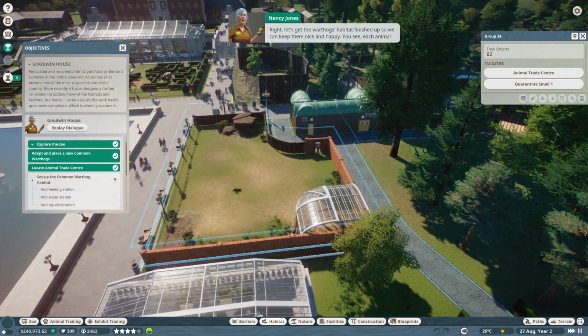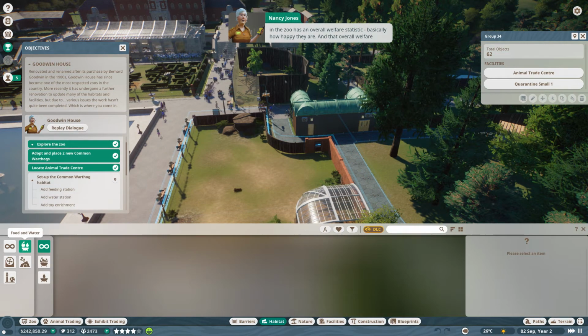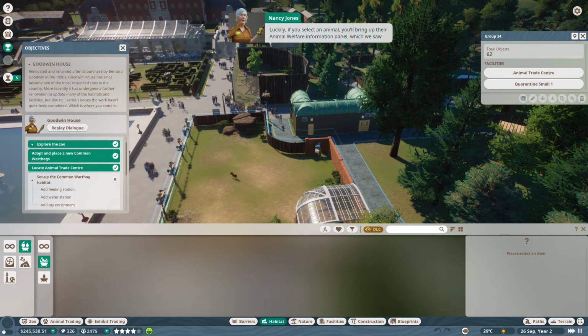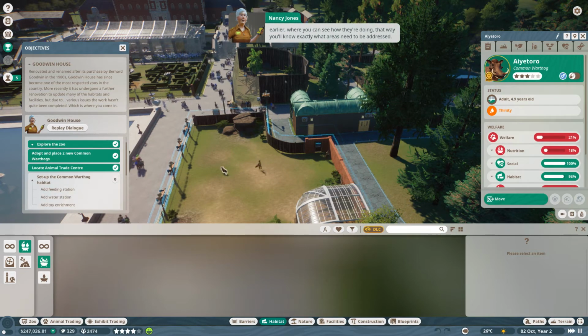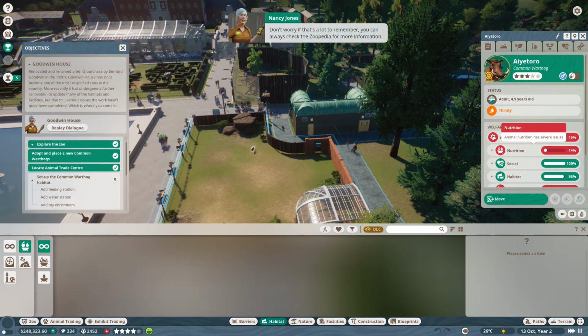You see, each animal in the zoo has an overall welfare statistic, basically how happy they are. And that overall welfare statistic is itself comprised of 4 different areas: nutrition, social health, habitat, and enrichment. Luckily, if you select an animal, you'll bring up their animal welfare information panel, which we saw earlier, where you can see how they're doing. That way, you'll know exactly what areas need to be addressed. Don't worry if that's a lot to remember. You can always check the Zoopedia for more information.